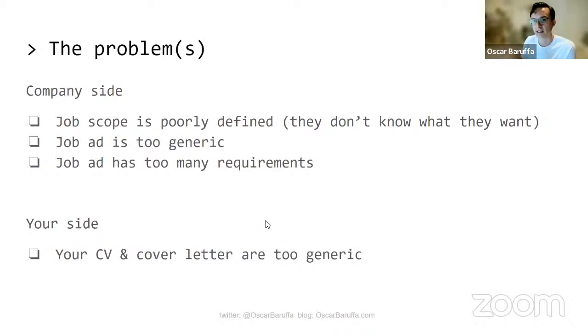On the company side, there are issues that the job has been poorly scoped. They don't actually know what they want. The ad is too generic. It reads just like it was taken off of any other company's site, and they just scratched the name out and put a different company name and said, we are also hiring for this role. And of course, every single company's unique needs are going to be quite different depending on the setup, the technology they use, their data maturity, what other projects are going on, their skills in the team. These are all unique in every single point.